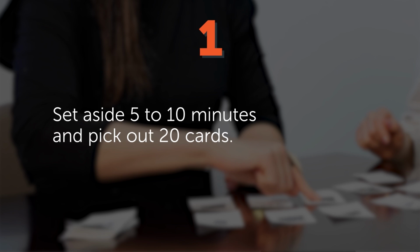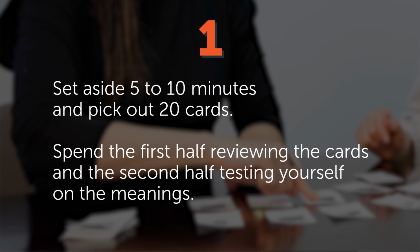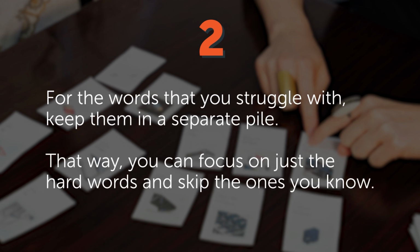Set aside 5 to 10 minutes and pick out 20 cards. Spend the first half reviewing the cards and the second half testing yourself on the meanings. 2. For the words that you struggle with, keep them in a separate pile. That way, you can focus on just the hard words and skip the ones you know.